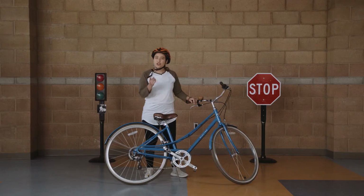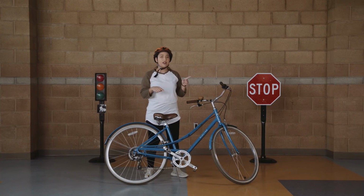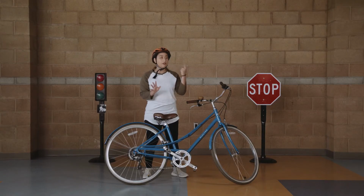But now, where is safe to ride? Do you know what magic number 10 is? If you're under 10 years old, it might be safer to ride on the sidewalk and with an adult or with an older sibling. We need to ride slowly and carefully, and we need to stop at every intersection. And we need to be careful with the driveways and the alleys because cars might be coming in and out.